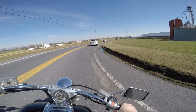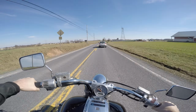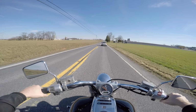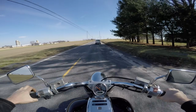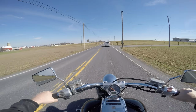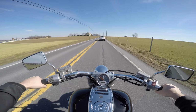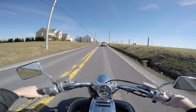This has gotta be one of my most enjoyed cruiser bikes. Man, it moves. This is about the same size as a Suzuki M109 in terms of CCs, except this actually shifts well. The M109 was a little clunky. I don't know why, but it was just a little clunky. This feels easy to shift. I'm in top gear at 40 miles an hour and it's just plenty of power.